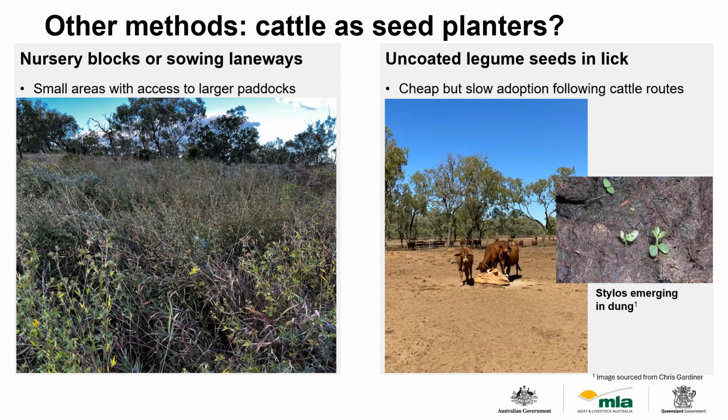But you're really dealing with very slow rates of establishment and dispersal. It takes a long time to spread throughout your country, and you're really trying to benefit the next generation when you're taking this kind of approach.